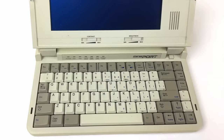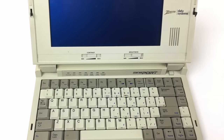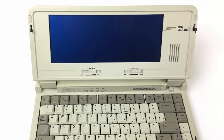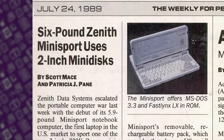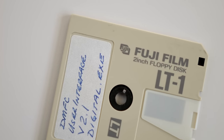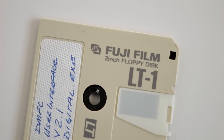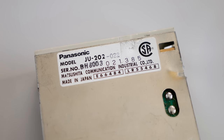The machine was generally a run-of-the-mill notebook for the time, with an 8MHz ADC88 processor, 1 or 2 megabytes of RAM, and a black-and-white backlit LCD screen. Zenith's goal was to make the computer as portable as possible, and in the process, it adopted the LT-1 format as its primary storage. The disks held 720 kilobytes of data, but were only 2 inches in size, which meant the drives were also physically smaller. While Fujifilm manufactured the media, Panasonic built the drives.